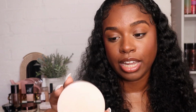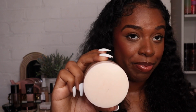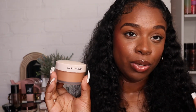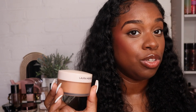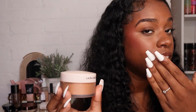And very lightly on top of that, I went in with my Laura Mercier Translucent Medium Deep Ultra Blur Setting Powder, and this is what it looks like. We all know and love the Laura Mercier setting powder, but I feel like this shade is perfection on skin tones like mine. But today I used it under my foundation. I went in really light with this. I didn't use a heavy hand, and I didn't use a lot of powder. I just used whatever was in the top, and I just lightly set it underneath my face.